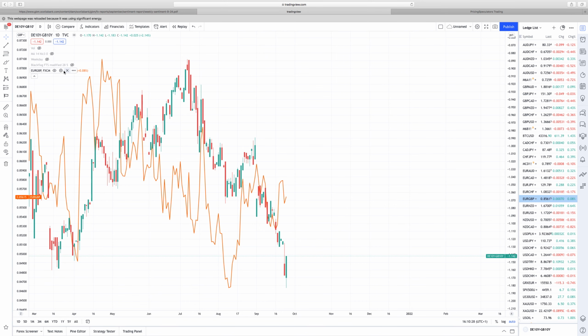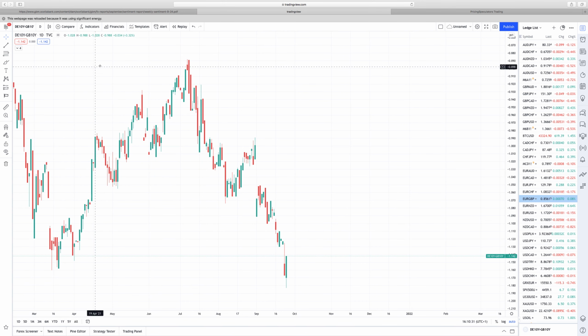The Bank of England also announced quite significantly that they're looking to raise interest rates. That should surely help Euro GBP to move lower as well.